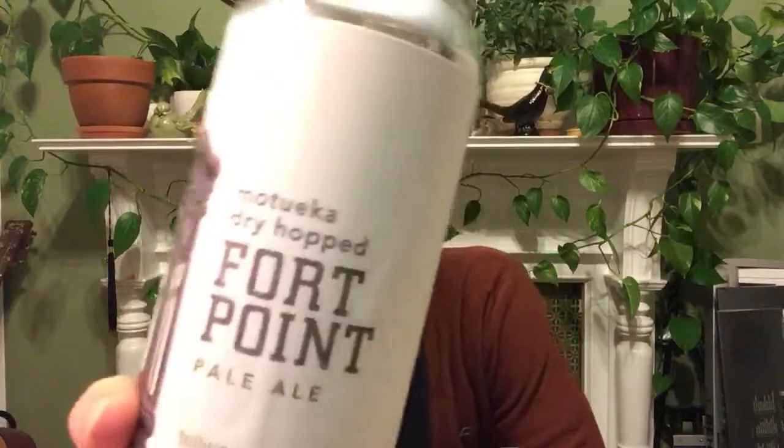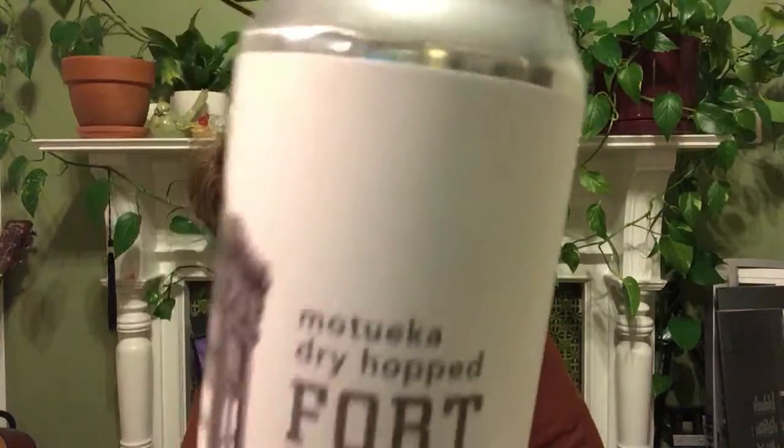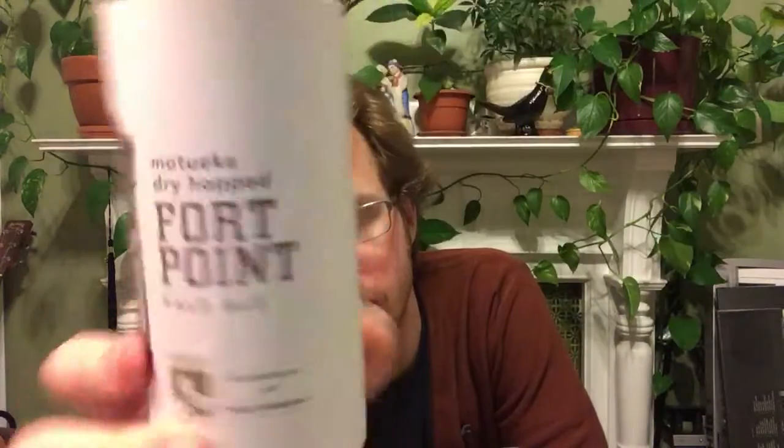Hi, I've got the latest edition of Fort Point, the Motueka dry hopped version. They just released this for the first time ever yesterday. They actually haven't made any hop forward beers with Motueka at Trillium. The only New Zealand hop they've used extensively is Nelson Sauvin. Motueka is just getting, I guess it's been on the scene for a while, but Trillium's using them more.